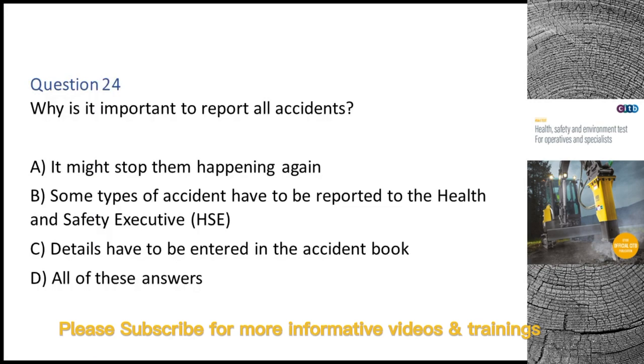Question 24. Why is it important to report all accidents? A. It might stop them happening again. B. Some types of accident have to be reported to the Health and Safety Executive, HSE.